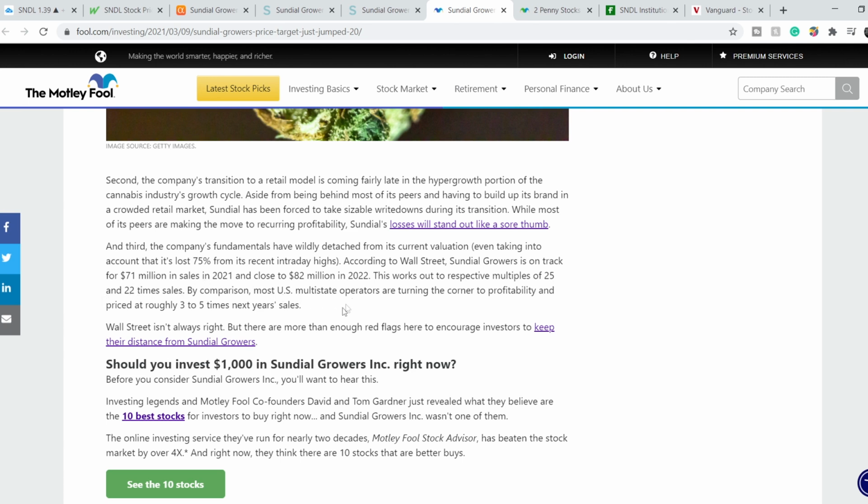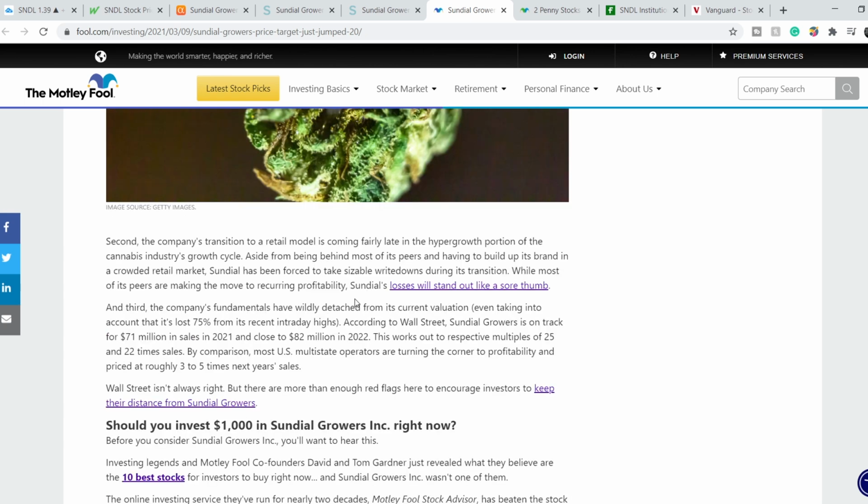By comparison, most US multi-state operators are turning the corner to profitability and priced at roughly 3 to 5 times next year's sales. And basically, I agree with these concerns, but all in all, you have to have all the information that is available on the market right now, and you have to make your own decision.